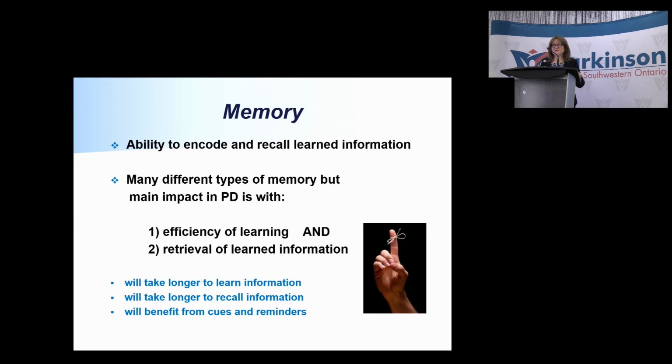Okay, and now I'd like to talk about memory. And this is, of course, a very important cognitive ability. And it's fairly complicated in that there's lots of different kinds of memory. But in a nutshell, I'm going to define memory as the ability to learn or encode new information and then be able to recall it or remember it at a later time.